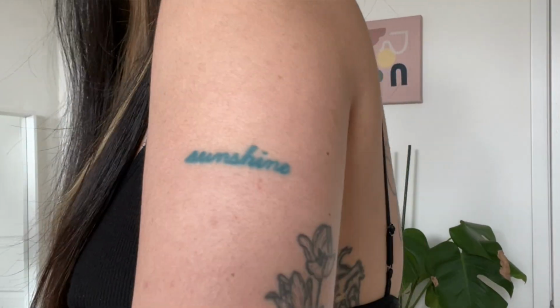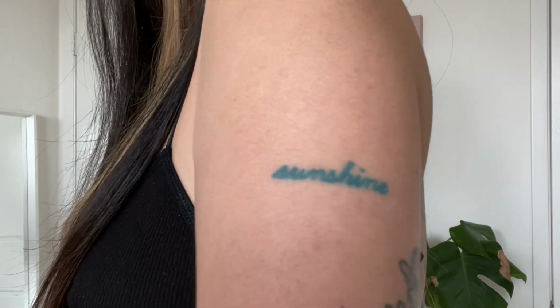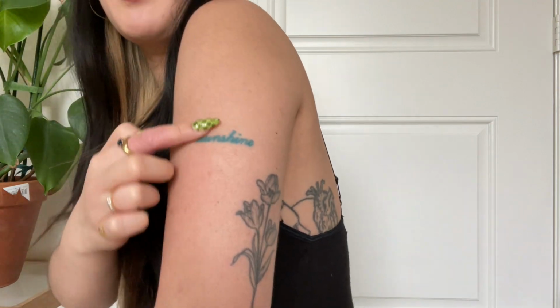And then the sunshine one, I just saw a post on her Instagram saying that if you wanted like a script text, she wanted to practice more script texting, so to ask her to tack it onto your tattoo appointment. So that's what I did, and I decided to get sunshine in this really pretty blue teal color, and it's also definitely one of my favorite tattoos. A lot of people compliment me on this one because of the color, and I think it's really cute with the placement of where the flower one is too.